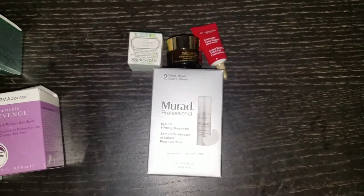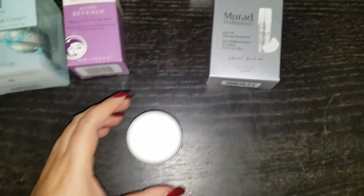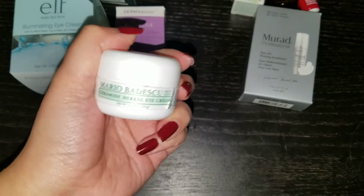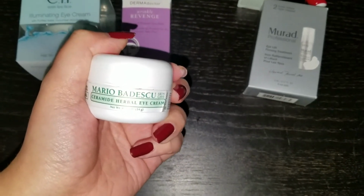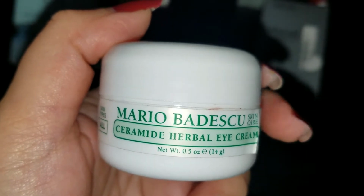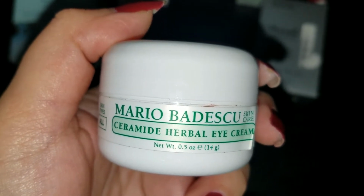I have four sample size. And I have this one, which is from Mario Badescu, which is the one that I currently have on rotation. I do not like this at all. I don't recommend it to anybody. I'm about halfway done with this one, and I'm gonna be so happy once it's gone.